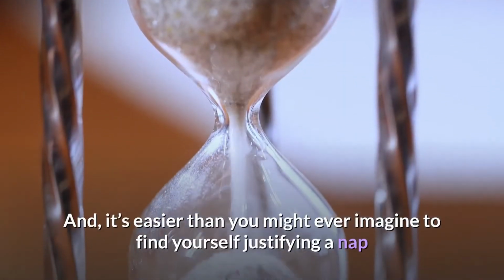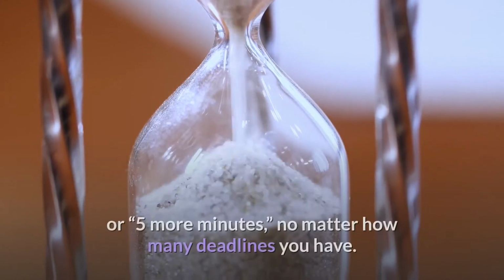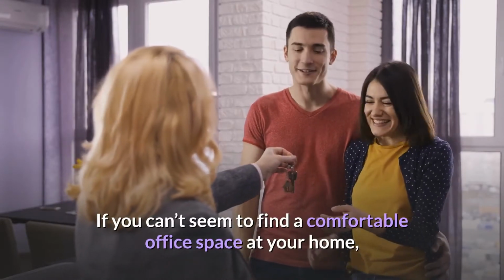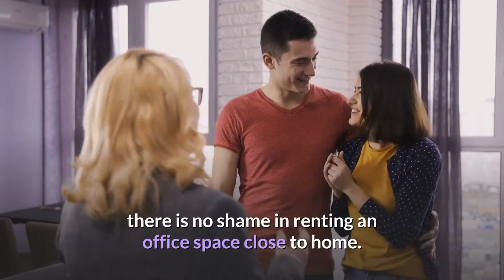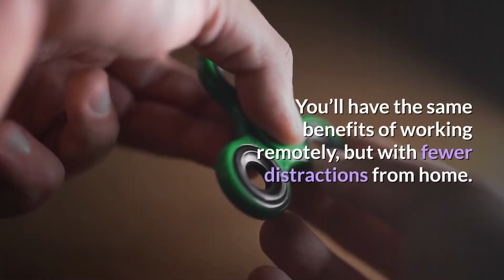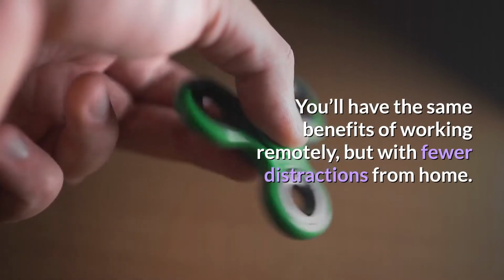And it's easier than you might ever imagine to find yourself justifying a nap or 5 more minutes, no matter how many deadlines you have. If you can't seem to find a comfortable office space at your home, there is no shame in renting an office space close to home. You'll have the same benefits of working remotely, but with fewer distractions from home.